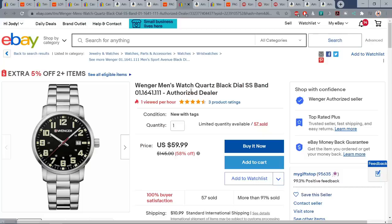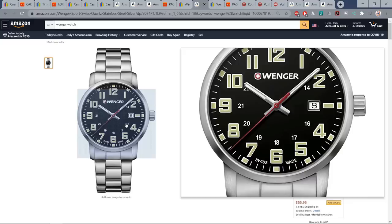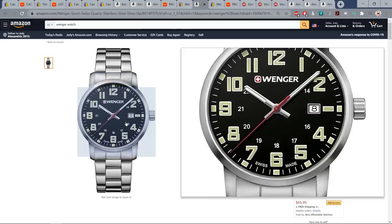If I told you you could get a Swiss-made watch with a full metal bracelet on your wrist for less than 60 bucks, you'd think I was lying, but I'm not. Told you, Wenger quartz stainless steel bracelet from an authorized dealer on eBay, $60. They're a little more on Amazon. They're around 63, 64. I'll leave links for both anyway.